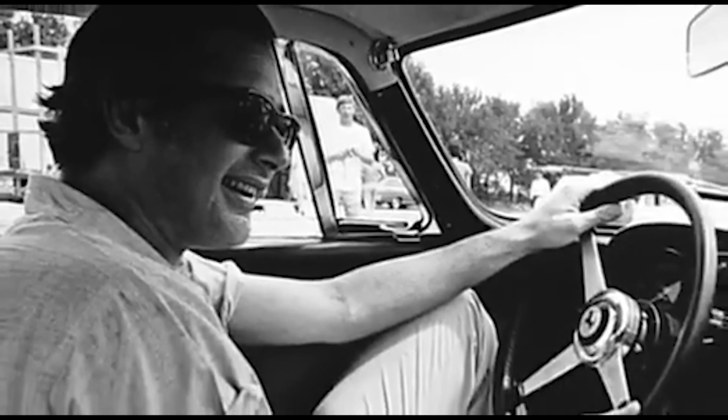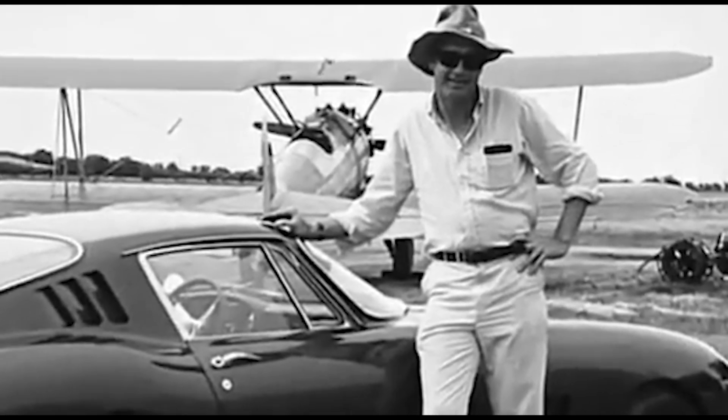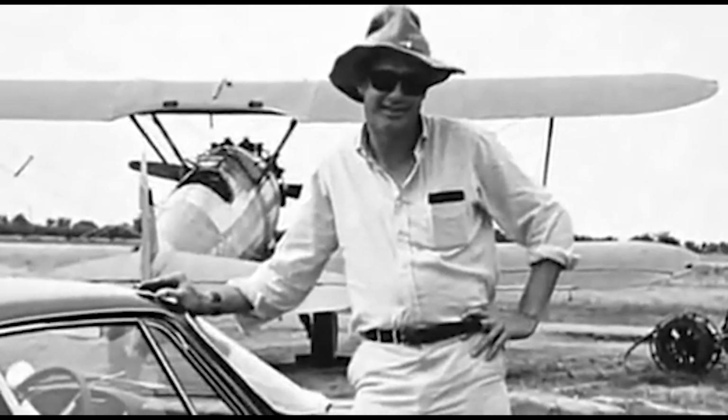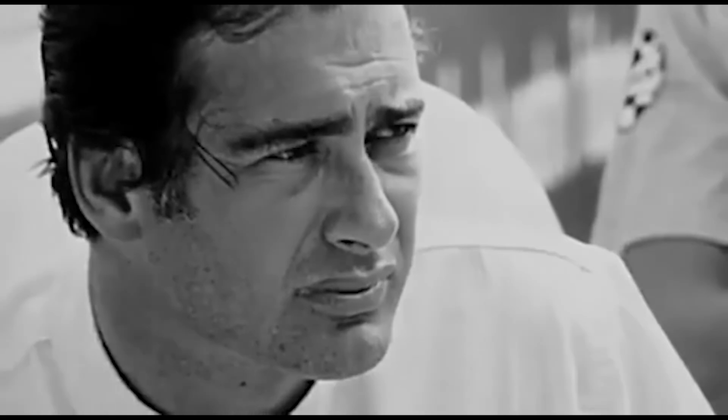I always loved cars. And then when I got a little money together, I started racing, club racing. And I realized that even in my wildest dreams, if I had started doing this when I was 12, I didn't have the talent to be really a guy like Phil Hill or Jimmy Clark or Jackie Stewart or Jack Brabham, the guys that were the big Formula One drivers at the time.